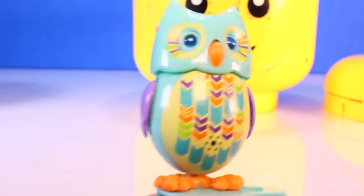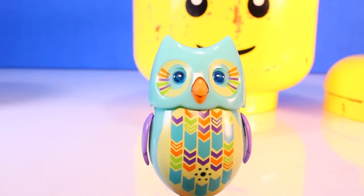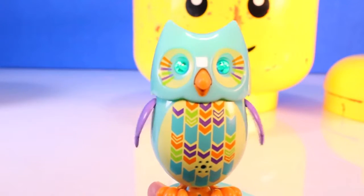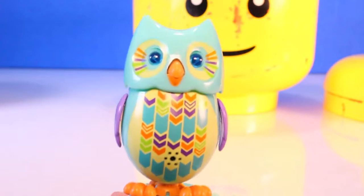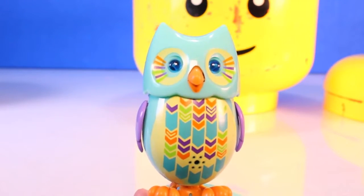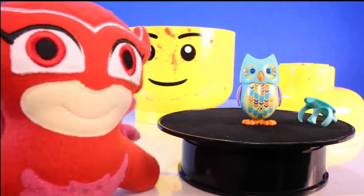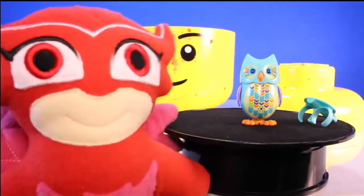So he's really cute. Now if you get another Digi-Owl, they can sing together in a choir. I have this Archer on solo mode, but it comes with the batteries already in it, and it says that it sings 58 different melodies. How adorable. So I think this is pretty cool for an Owlette, right? Let's see what Owlette thinks. Hi, Owlette. What do you think of Archer? I think Archer is really, really cute. He's an owl just like me.